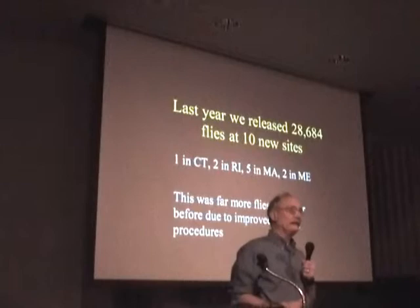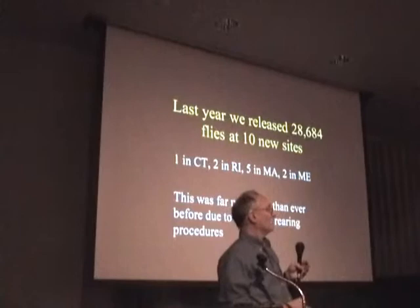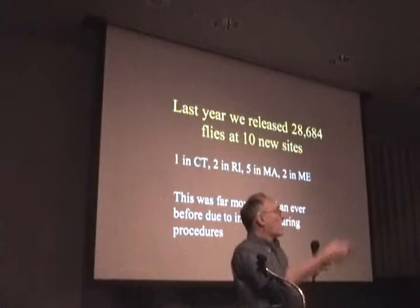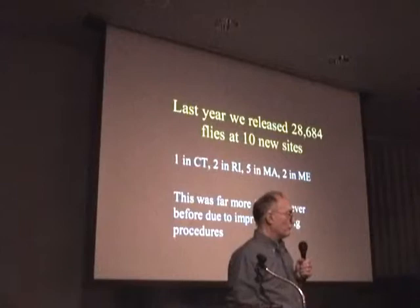I get phone calls from people asking, can you release flies in my yard? Well, no, I can't, because you've got to do this on a large scale. Imagine you release a few hundred flies. They fly off. Who knows how far? And then they lay eggs and come out again the next year. If they've flown too far and there's too few of them, they will be unable to find mates and they go extinct. That's why you have to do it on a big scale like this.